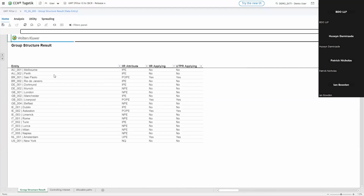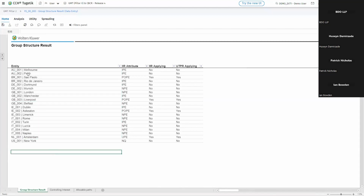So in the case of our demo session, we have a list of our jurisdictions, a list of constituent entities. They are mapped to jurisdictions where we have businesses, and based on ownership percentages that we provided to the system, Tagetik and Global Minimum Tax Solution allocates the IER attributes by basically defining who's the ultimate parent entity of our system. The report that we're seeing right now is an Excel-based report.